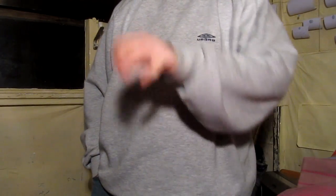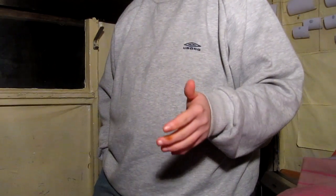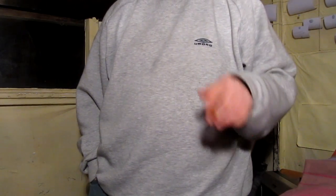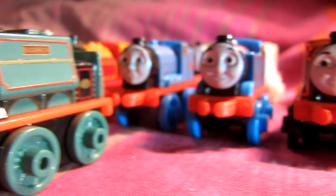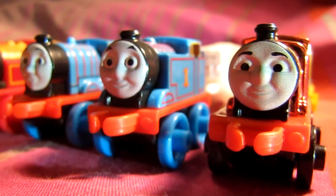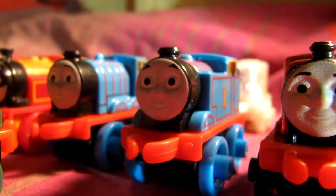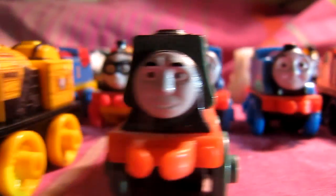Today we're just going to have a quick look at something that's taken the Thomas community by storm at the minute. And what am I talking about? Well, I'm talking about these. These are called minis, in case you weren't aware. I can't imagine how you wouldn't be aware if you're an active member of the community. These minis are everywhere, they're the latest craze.